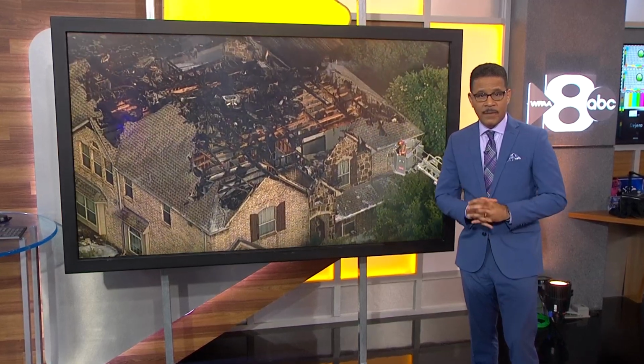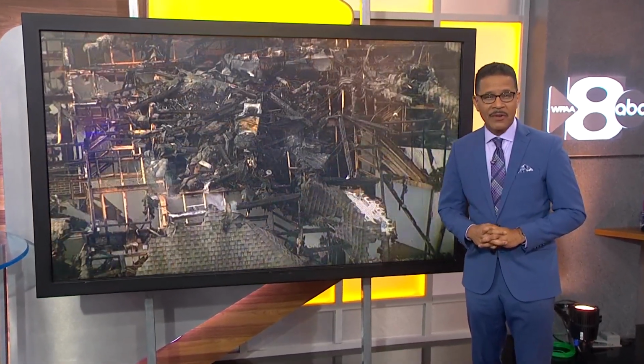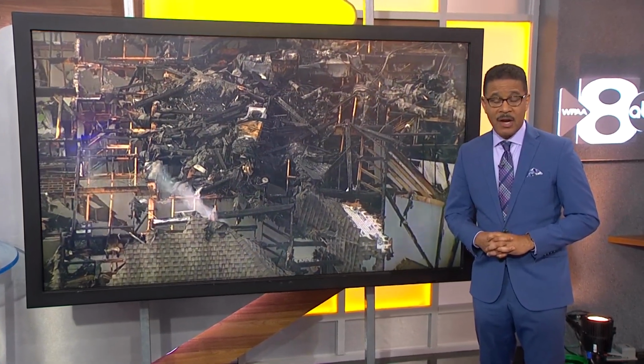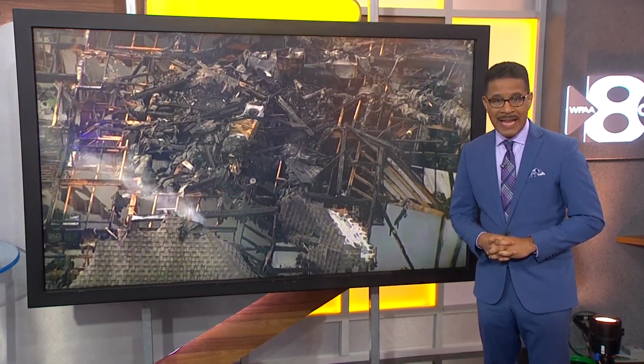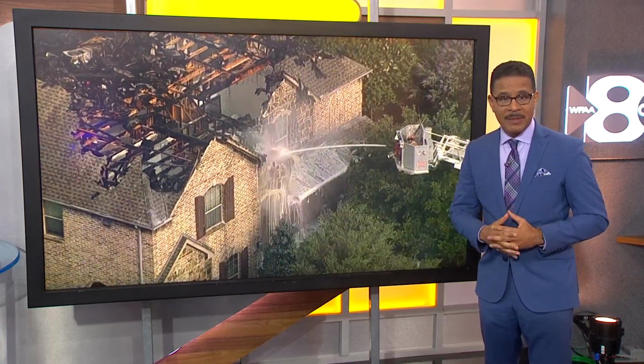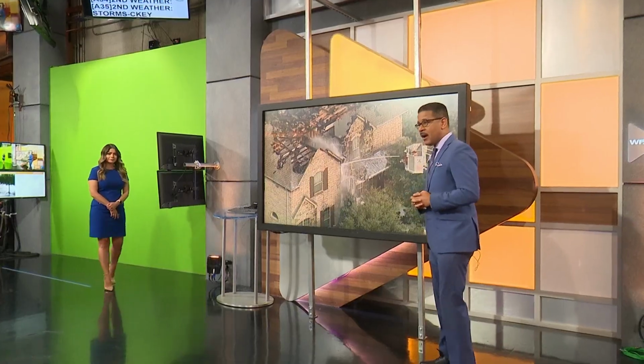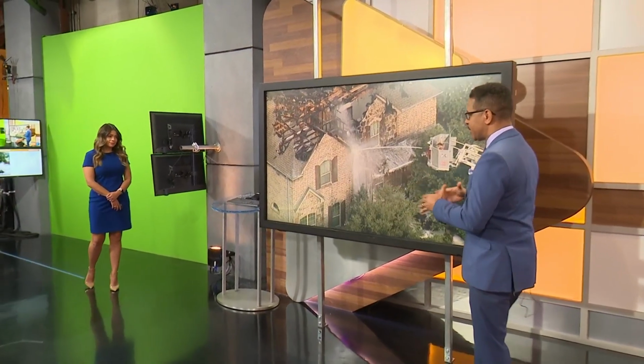Turning our attention now to a developing story in Frisco. Just take a look at this damage to a home after a fire. The roof is just charred. Lightning strikes are most likely to blame for all of this damage. Structure fire crews were busy battling this on Tuesday. Now, let's bring in meteorologist Maria Ruiz on how one storm can create others.